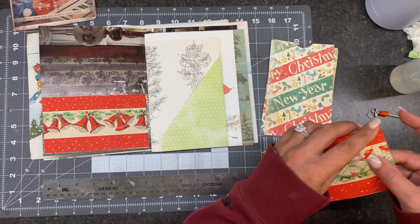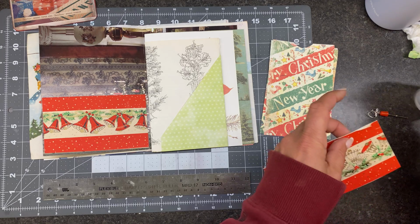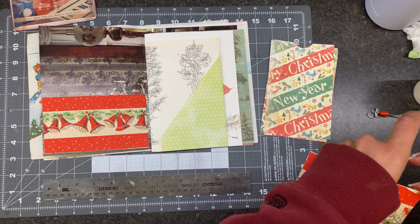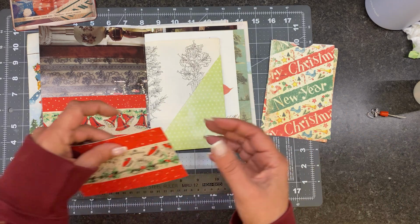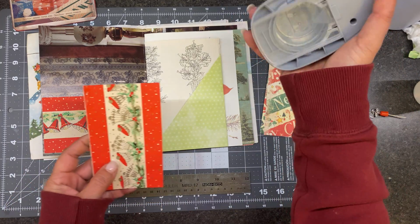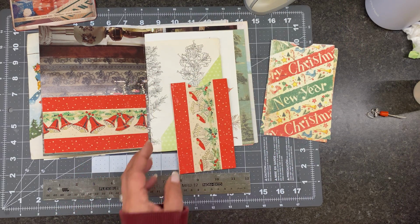Ooh, I see a spot that didn't get glued. That's the problem with this vintage wrapping paper. It's very fragile, but you just can't beat it. It's too pretty. I'm fixing. Oh, I'm off the camera, I'm sure, but I just had to fix that. All right, let's punch it. Punch it. And this one I think needs to be distressed. So let me do that.